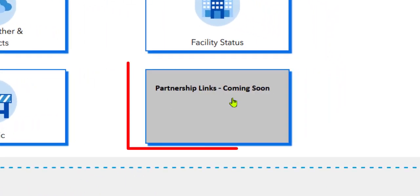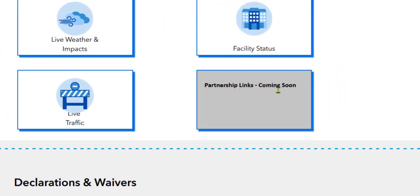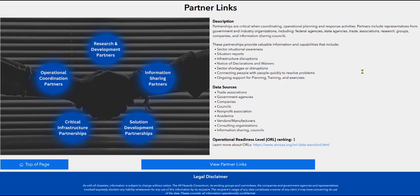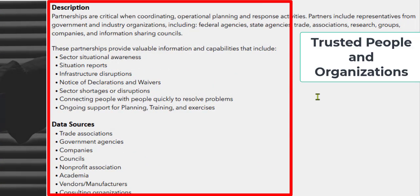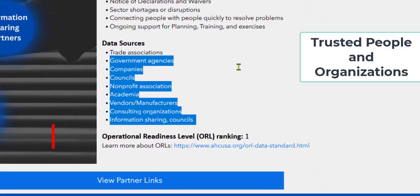All right, next up is our partner links. Now, why is this important? Over the last 10 plus years, the consortium and all of its trade association partners, its councils, we've been working storms together for a decade plus. And so these are different types of groups that all work together. Trade associations, government agencies, I won't read them all, but there's a ton of them.